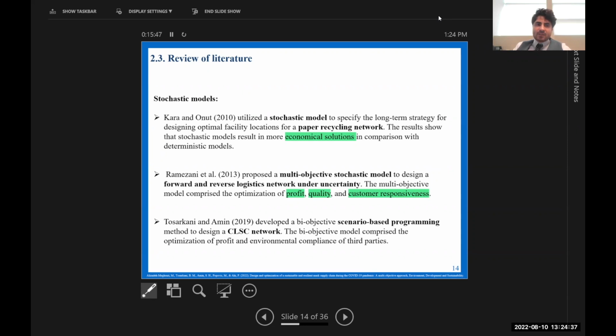The first study that I want to review utilizes a stochastic model for a paper recycling network. The result of their research shows that they can reach a more economical solution in comparison with a deterministic model. The other research is by Ramezani et al. 2013. They considered a multi-objective stochastic model to design the forward and reverse logistic network under uncertainty. The objectives that they considered were profit, that is the economic objective, quality, and customer responsiveness.